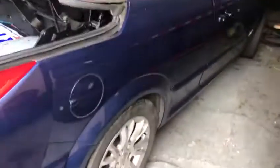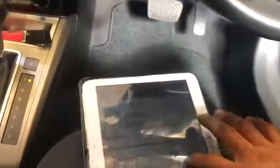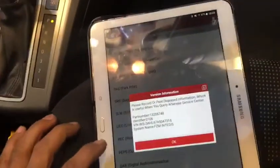Hi everyone, today the Astra convertible 2010 came here, and the problem is the boot has a problem and the roof has a problem. The convertible roof can't open, and if you diagnose the car, you can see what code is coming.